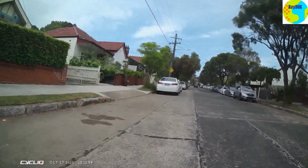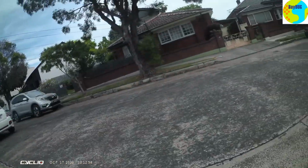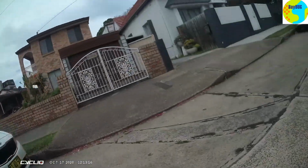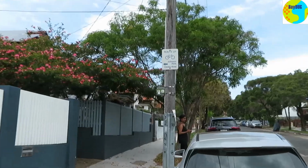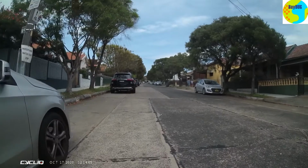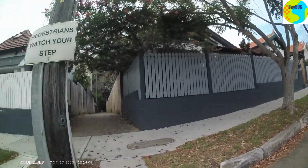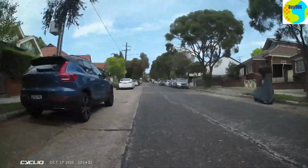Now, I just noticed I actually went past where I was supposed to turn to use the right or the proper part of the Greenway. And the reason I missed it is there's this rather faded sign here saying we're supposed to go down to Johnson Park. So I went round and, oh look, there's a curb. There's no ramp there to actually use that path. So, pedestrians only, I guess.